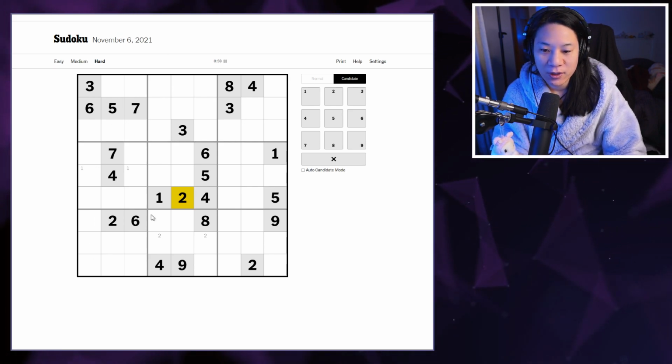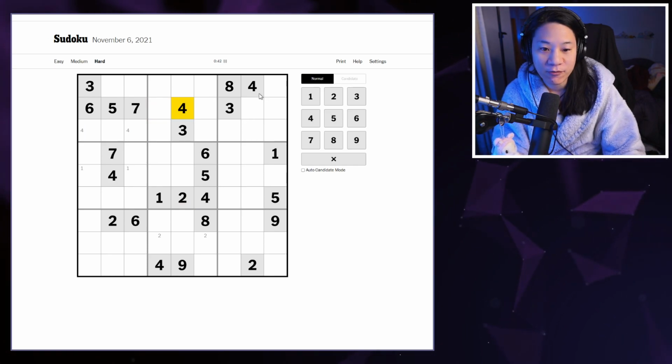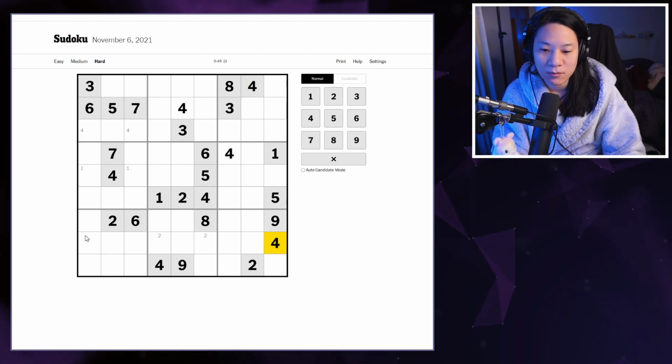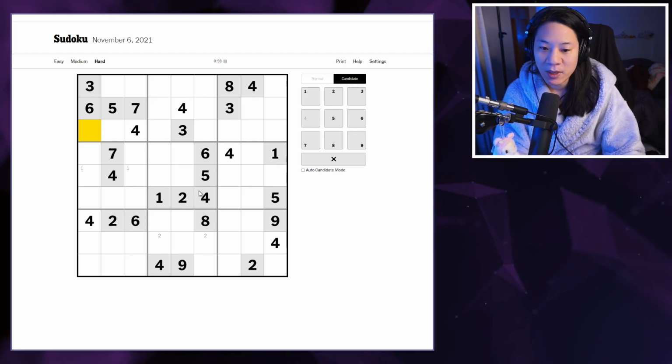Threes, three, three, three, four. Got a pair of fours there, which means this is a four. And this is also a four because I've got a four blocking these two rows and a four blocking the column. So more fours. So I think all the fours are now in place.